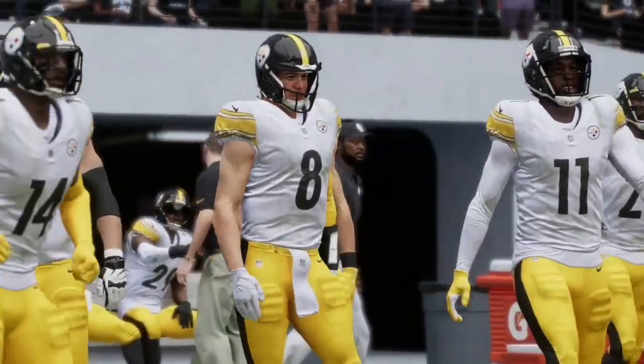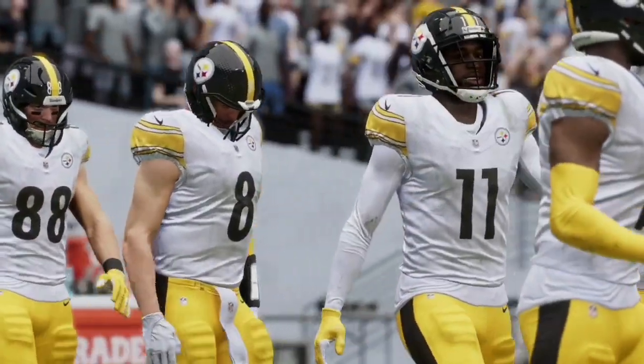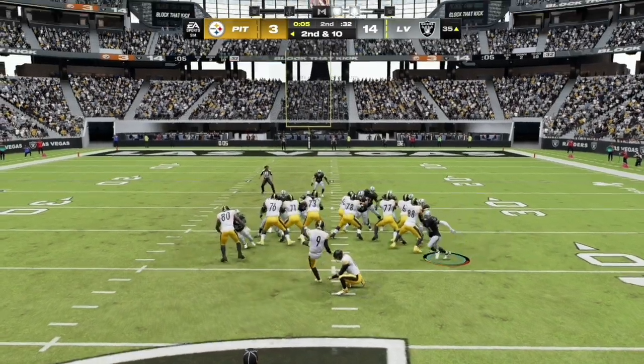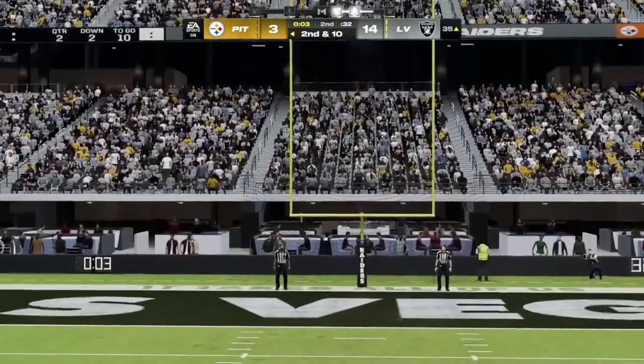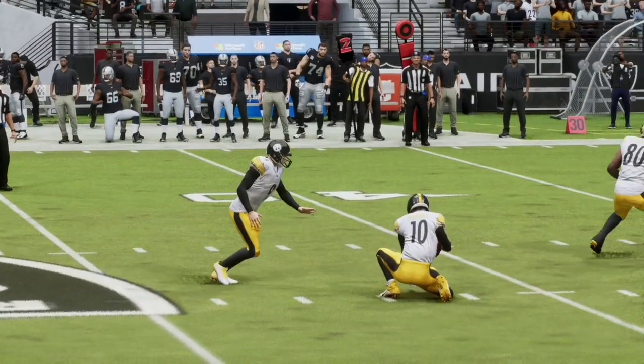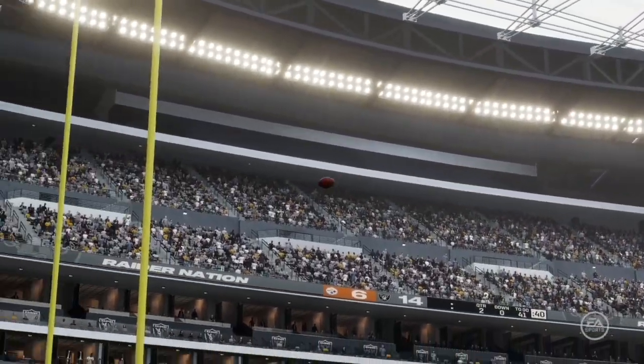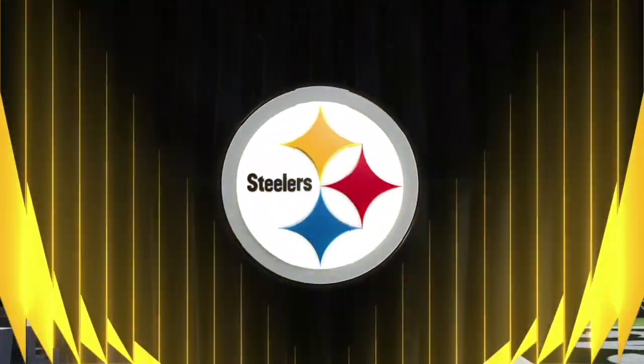What a great opportunity for the Steelers to capitalize. Because of that costly turnover by the Raiders, it cost them 3 points, and it is now a 1-possession game going into the half, as the Raiders lead 14-6.